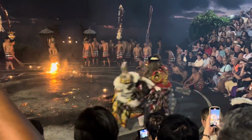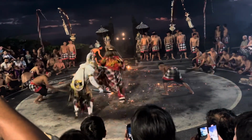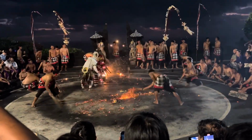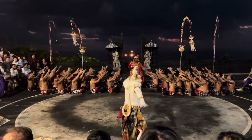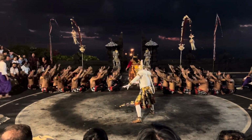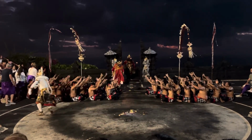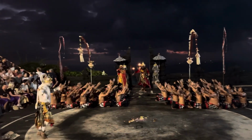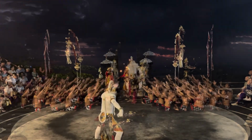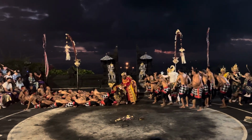So a little insider tip on this particular event. You want to talk to your hotel or your driver about getting tickets for the early show so you can see the sunset at Uluwatu. It is highly competitive to get these tickets. So the early show is better than the later show because you get the sunset behind the fire dance. So just remember I said that, because it is very competitive to get those tickets. Talk to your hotel or your driver.